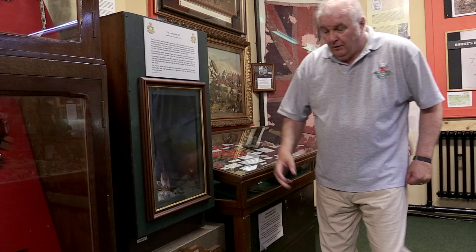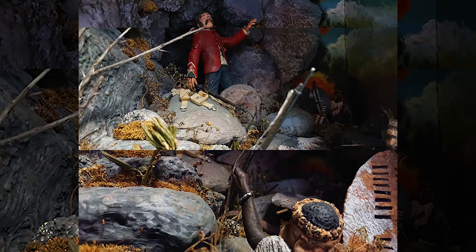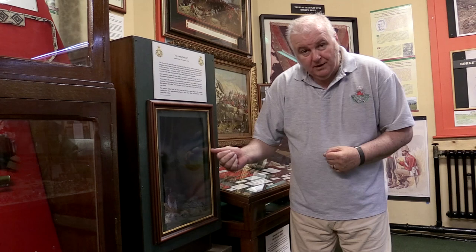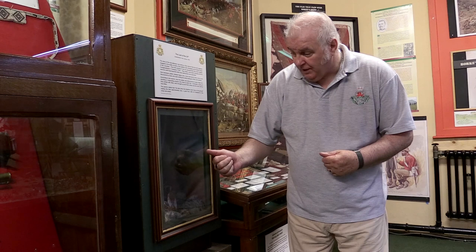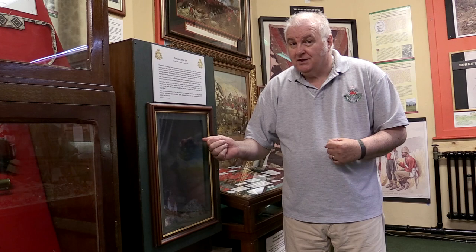Now, I just explained about the Zulu diorama and the last known survivor. Well, this is a diorama of the scene inside the cave. And you can see the soldier inside, and you can see the Zulus advancing and attacking him. We don't know the name of the soldier. Matter of fact, we don't know the name of the Zulu either. So I was right on both accounts. But he was the last one to die. And he was the last one yesterday. But that's another thing.